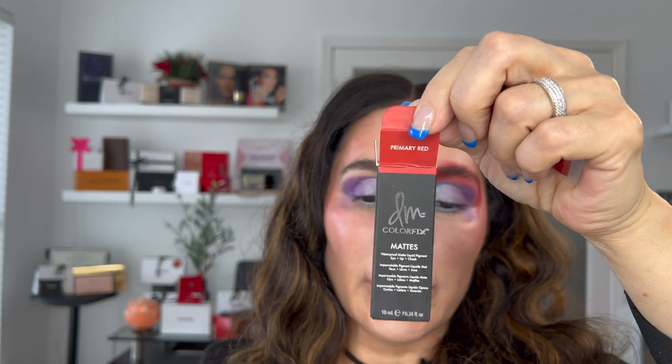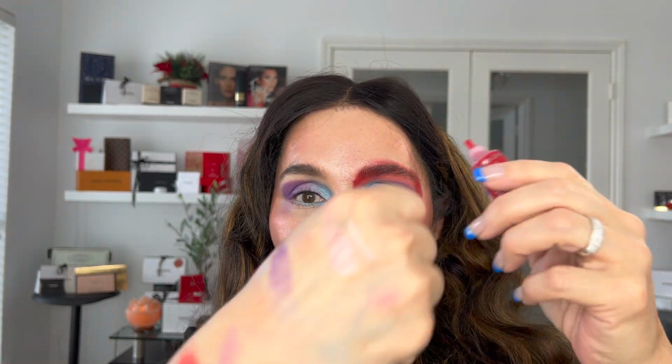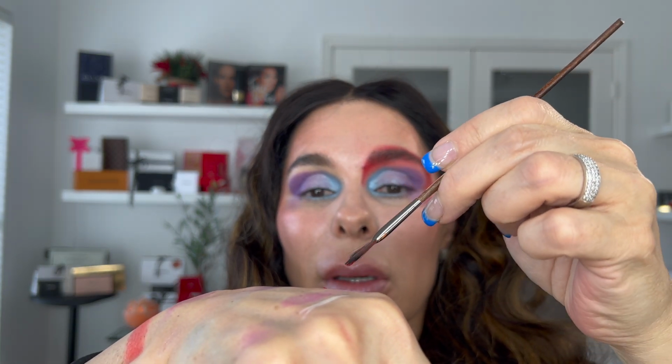Let me see if I have a red mascara. Since I don't have a red mascara, I'm going to proceed and use Primary Red from Danessa Myricks. I'm going to place a tiny little bit of the product on the back of my hand. Just a tiny, that is all I need. This specific brush from Makeup Forever. Look what I'm not going to do. Dipping the tips of this brush, and I'm going to proceed and apply it.